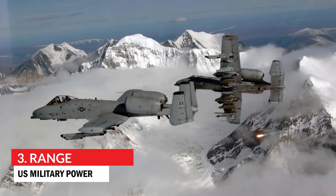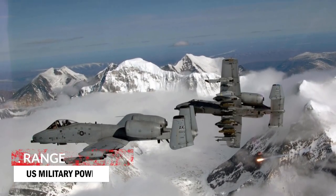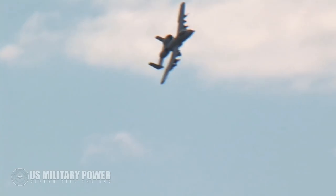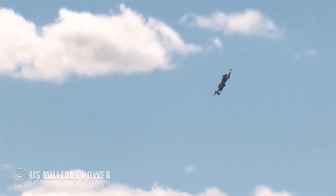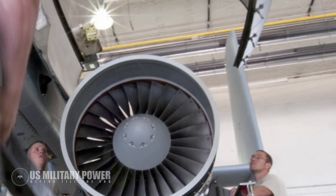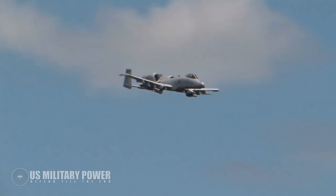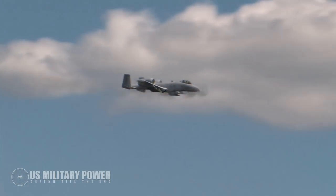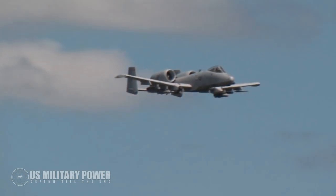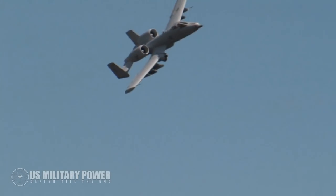3. Range. At around 2,580 miles, the Warthog's flight range could get you from New York City to Los Angeles, California. Thanks to two General Electric TF-34 GE-100 turbofan engines, the aircraft can achieve about 450 miles per hour, or about Mach 0.75, making the Thunderbolt fast enough to be ultra-deadly.